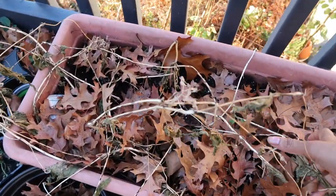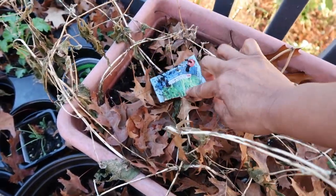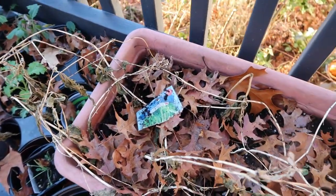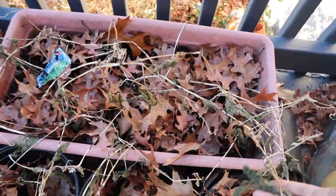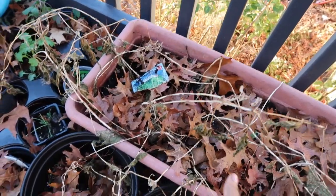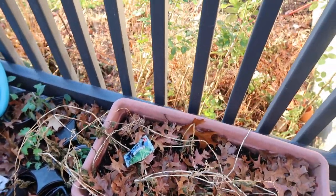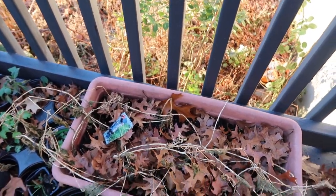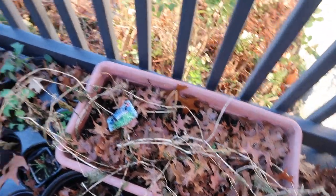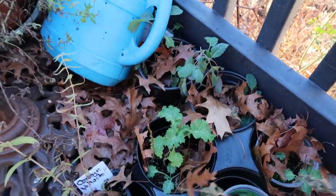Now, this was the string beans. I planted the string beans. You can see here the garden beans, bush beans, and this is how they turned out. They did start to create the beans, but it was so late and it ended up just drying out. But I want to show you my kale.